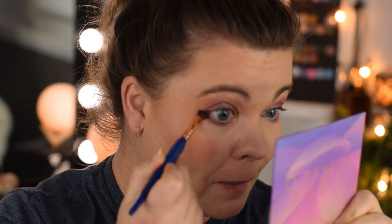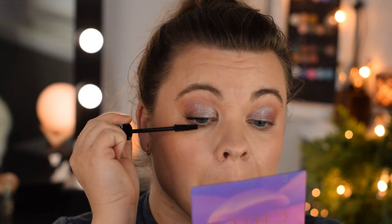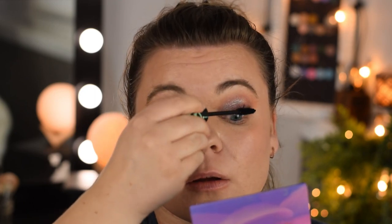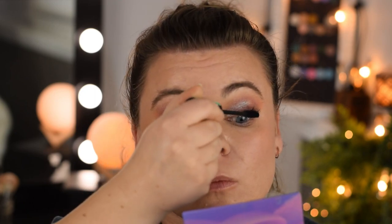Staying with that 777. All right, so that looks nice. I'm not about the lashes today. That soft green shimmer, it's almost like a teal. It's not bad. Alright. And that was just a Lash Princess mascara. Yes! Yes!